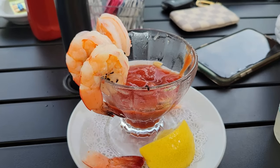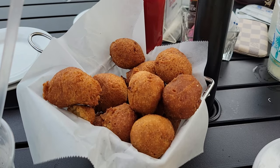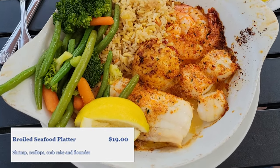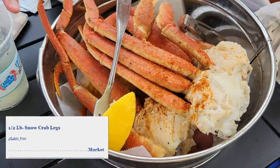For an appetizer, we had the jumbo shrimp cocktail and the complimentary hush puppies. My daughter had the snow crab legs for dinner, and I had the broiled seafood platter. The atmosphere, food, and service were wonderful. Again, we would highly recommend this place.